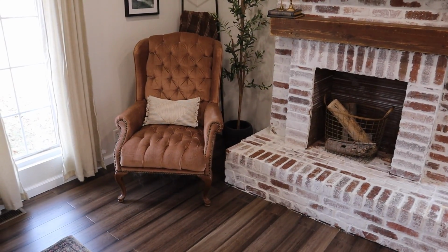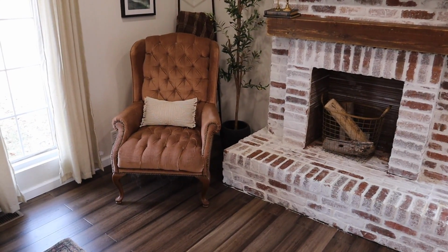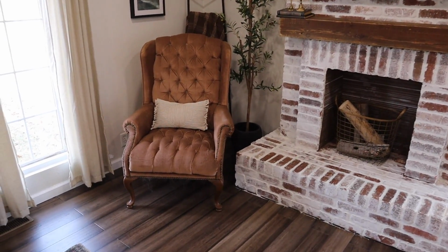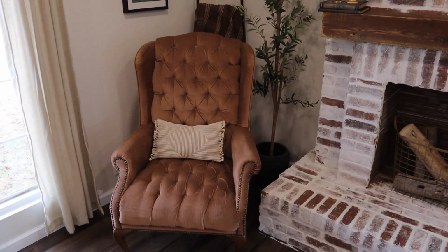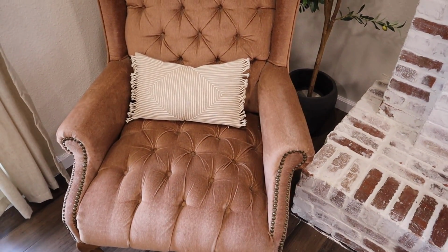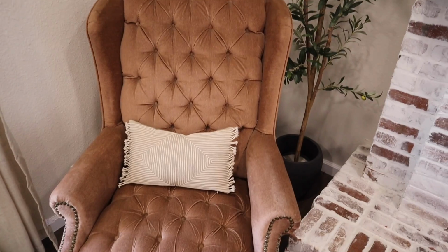This was an antique store find as well. Several years ago I found it for like $25. It was a great price, and it is in really good condition. So I always keep that in the house somewhere. And for Christmas it was in the dining room, and then now it is back in here. And I just have a little lumbar pillow thrown on there.